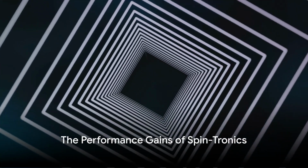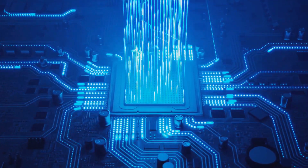Imagine a world where computers are exponentially faster, more efficient, and more reliable. This is the world that Spintronics is working to create. The potential performance gains of Spintronics are truly staggering. To start with, let's look at processing speeds.